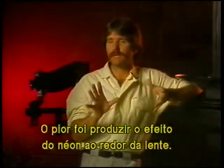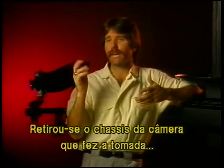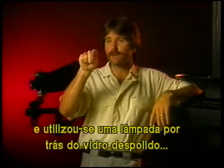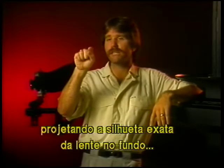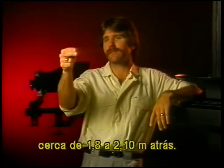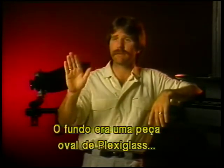The most difficult part about this shot was producing the exact alignment of the neon effect around the floating lens. That was done by taking the back off of the camera, taking a hot light, aiming it through the optic, which was going to record the lens, which then projected an exact silhouette of that lens onto a background about 6-7 feet behind it, which was just an opal piece of plastic, a large piece of plexiglass covered with black paper.